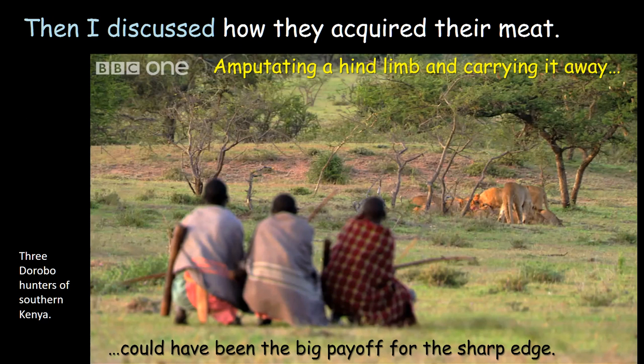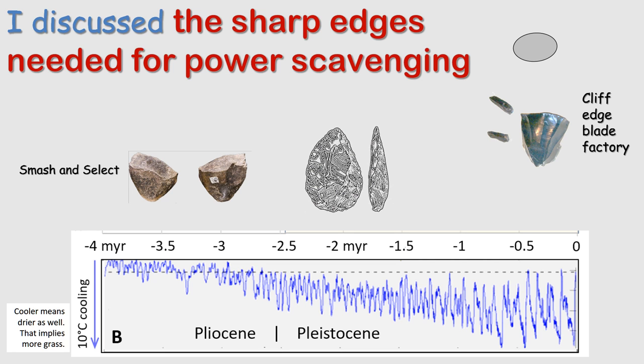I then discussed how they acquired their meat, amputating a hind limb from a lion kill and carrying it away, leaving the lions the belly. That could have been the big payoff for the sharp edge. I discussed then the sharp edges needed for amputating hind limbs. The easiest way to make sharp edges is to throw one cobble-sized rock against a bigger one. They sometimes split in half neatly, like you see here on the left.